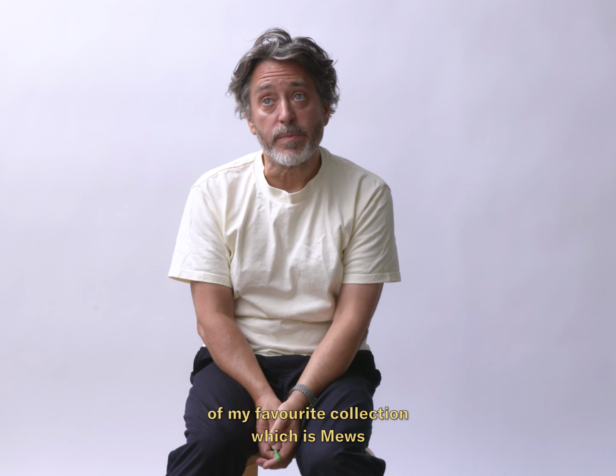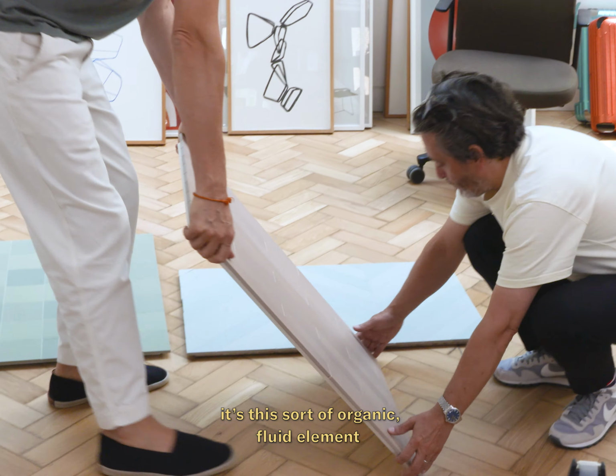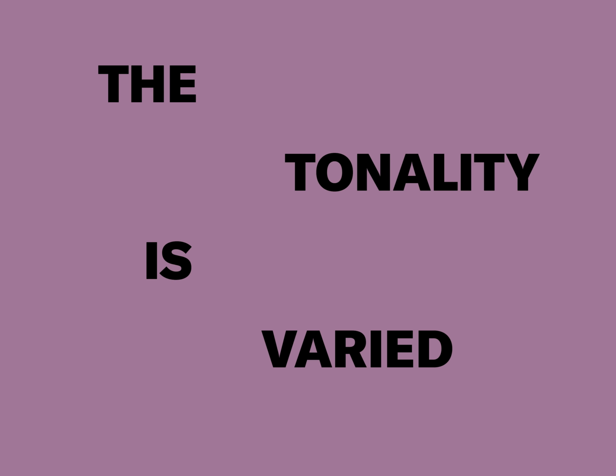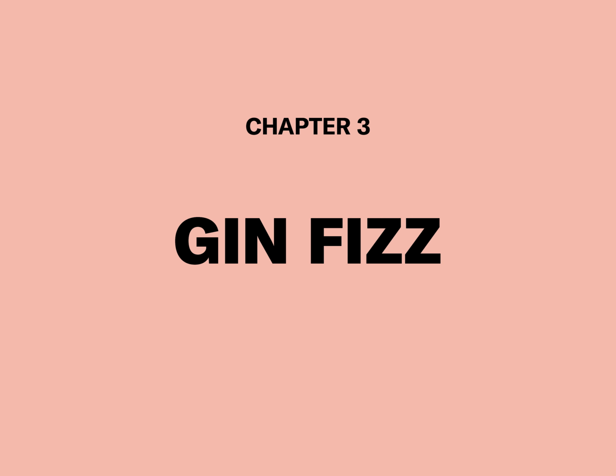favourite collection, which is Muse. I like the word ink because it's an antidote to the digital world that we live in. It's this sort of organic, fluid element that changes and undulates in its colours. So the tonality is varied, which is also very relevant to the Muse collection.